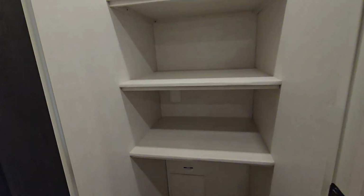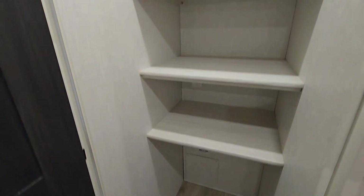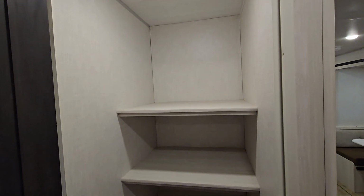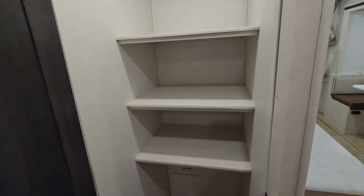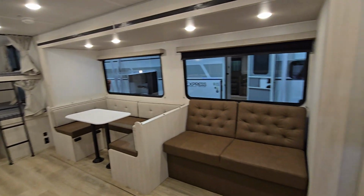Should you ever be allowed in the campground or wish to have it, it is also pre-wired for a washer and dryer. So that is something that in the future, should you ever want to add, you have a dedicated spot for it, and the plumbing and most of the work has been done here for you. So it's a very versatile little spot, especially if you have a bigger family. You're going to appreciate that you can kind of put all the shoes and boots and everything else just behind the door.